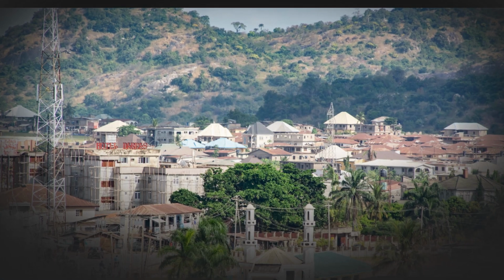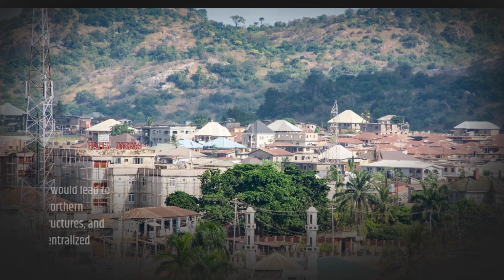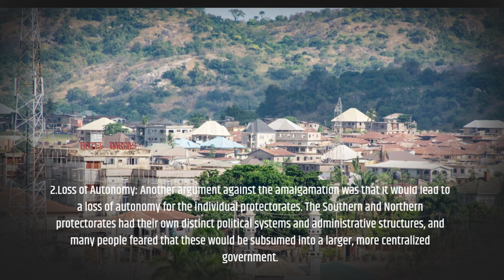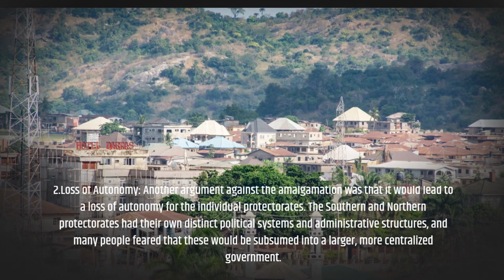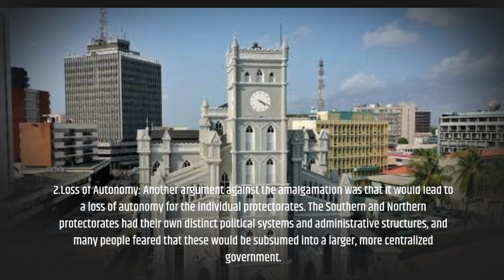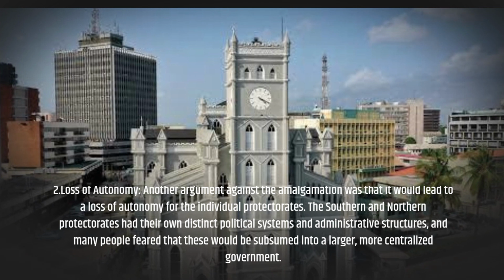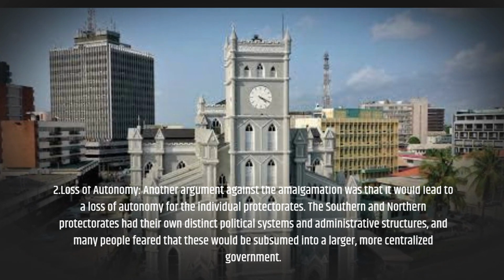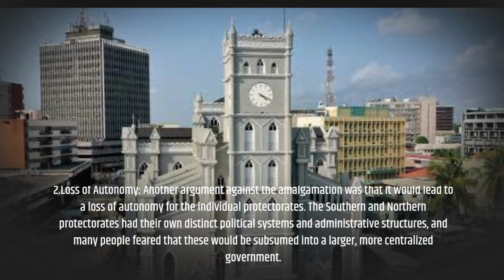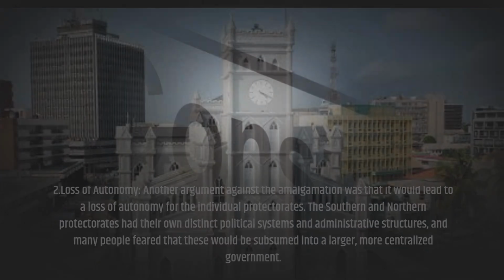2. Loss of autonomy. Another argument against the amalgamation was that it would lead to a loss of autonomy for the individual protectorates. The southern and northern protectorates had their own distinct political systems and administrative structures, and many people feared that these would be subsumed into a larger, more centralized government.